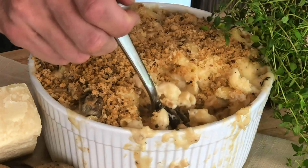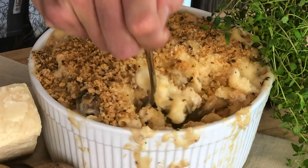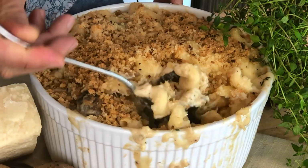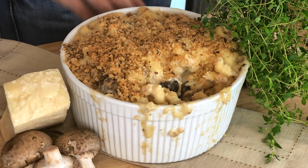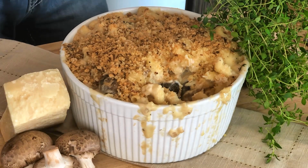But I just can't wait any longer. This truffle mac and cheese, so delicious. OMG. This is lunch and dinner, I'm telling you. Oh. Wow. When I mean I'm in heaven, I'm in heaven.